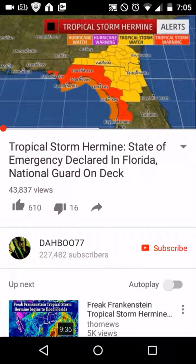This is Dabu 7, an update on this tropical storm that is now named Hermine. We talked about this last week, and this has the potential to reach right below Category 1 hurricane status as it passes over northern Florida into Georgia. Now, I want to show you a couple different tracks and models here showing exactly where they expect this to go and what they expect out of it.